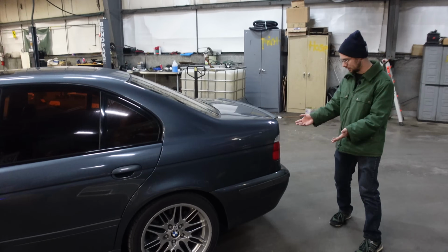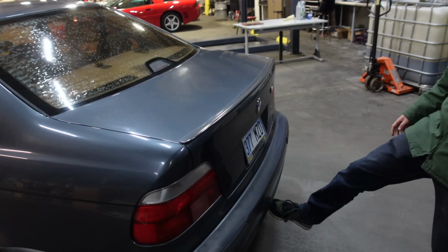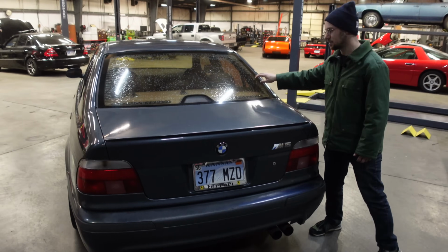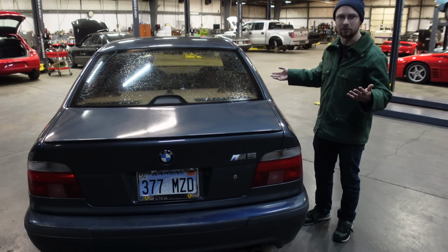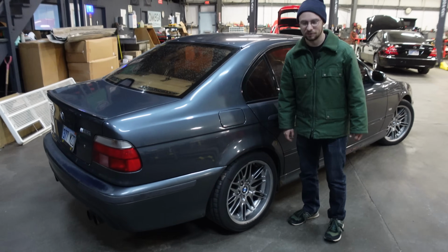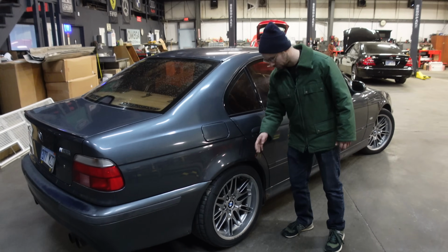Honestly, the rest of the car is pretty straight. We've got some fading on the rear bumper, some plastics that are a little messed up. M5 badge is shot. It's gonna need tint. I'll definitely get ceramic tint on this thing, just to help preserve the interior a little bit better by blocking out all the UV. Everyone was telling me that just these rear wheels are worth what I paid for the car. It's not my favorite BMW wheel design, but I guess it's the offset and the width that really makes it.